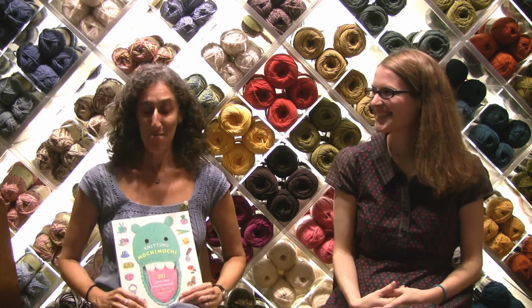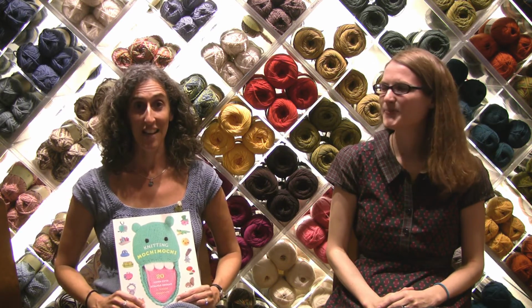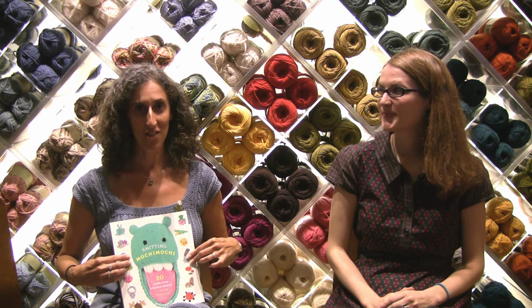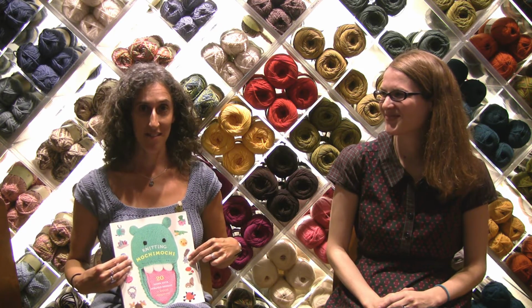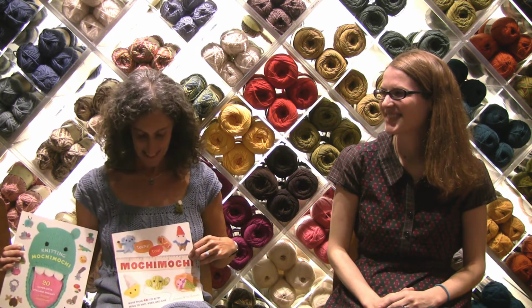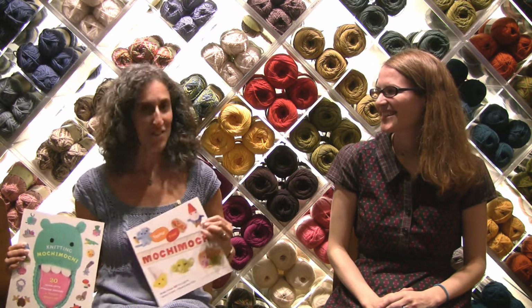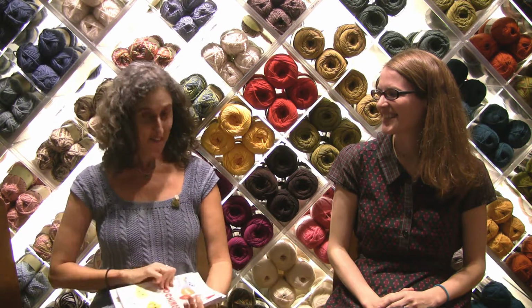Welcome. Thank you. Many of you know Knitting Mochimochi, which we were thrilled to have the book signing of last year. But today, it's all about, as if this wasn't cute enough, as if these weren't small enough, Teeny Tiny Mochimochi. So welcome. We are so thrilled, excited, and obviously we're fans.